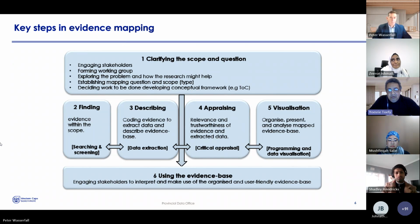Look at the graphic in front of you. These are the 6 steps, and I will go into each one of them, but I want to show you that this process is progressive. It starts at step 1 and moves to step 6. But it's also important to understand that there is interaction between the steps along the way, for example between finding evidence and describing evidence. You do step 1, go to steps 2 and 3, and then you find something in step 3, then you go back to step 2. So there's interaction between the steps as well as progression, from question to using the evidence base in the end.